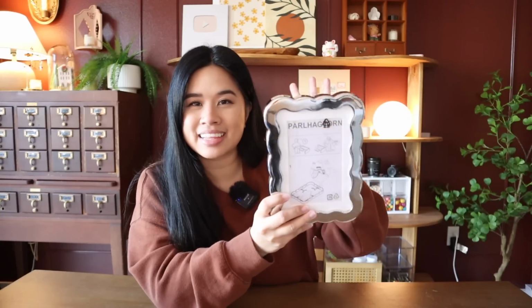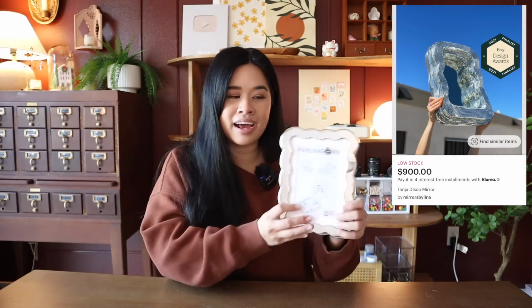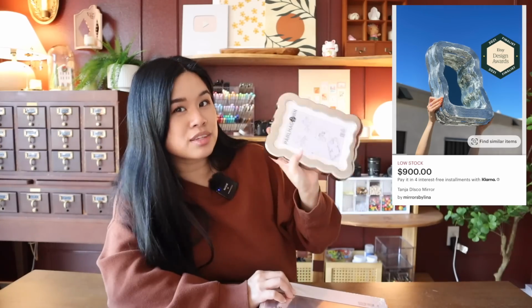If you're not ready to jump into chrome furniture or anything, I think that introducing a smaller piece like this would be perfect. And as soon as I saw this in the store, this disco mirror immediately popped up into my head. I feel like this would be the perfect base to create something like that. So that is what I'm gonna attempt today.